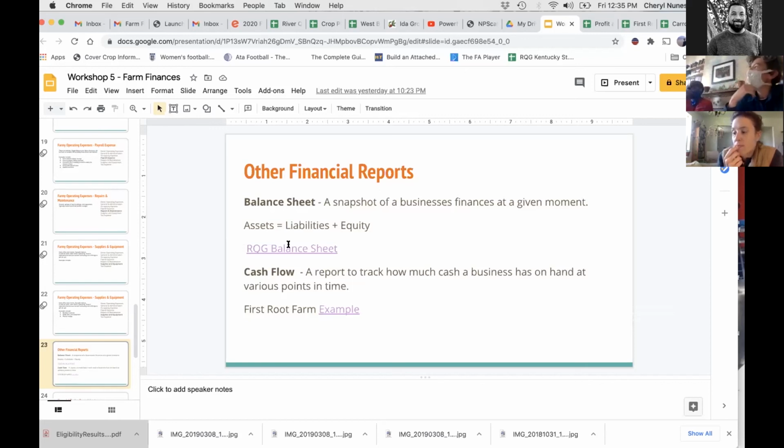If I wanted to run a balance sheet on November 30th or on December 1st, let's say, I would just put in one date, and it just shows you exactly what money is where within your business at that moment. It doesn't track time like an income statement does. It's a snapshot.